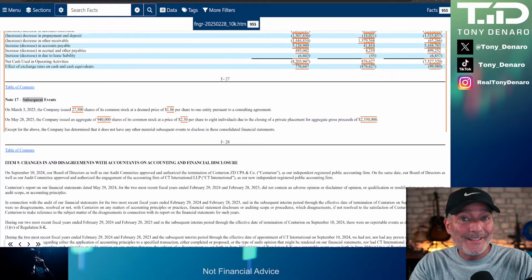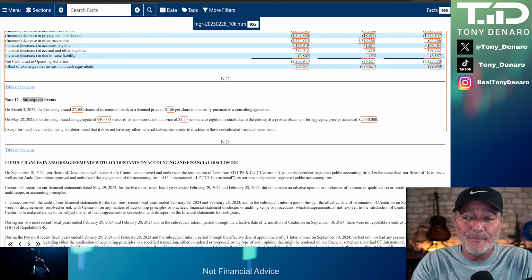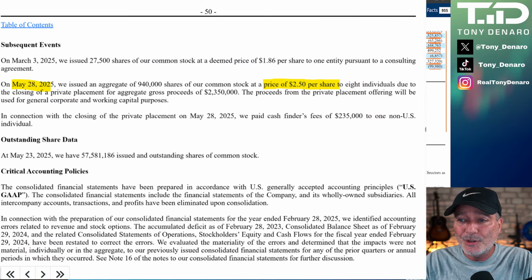Another thing I want to continually remind you guys to be in the habit of doing on any company that you're reviewing, a 10Q or a 10K, besides looking at the management notes, the auditor notes, checking for a going concern warning, look for the subsequent events note. And we do have in this subsequent event, note 17 from Fingermotion, that the company issued 940,000 shares of its common stock on May 28th at a price of $2.50 per share to 8 individuals under a private placement.